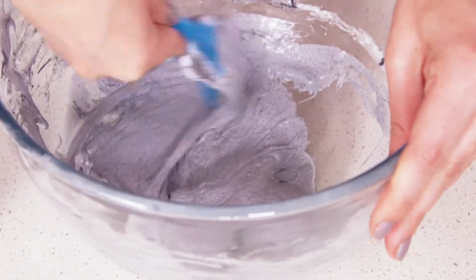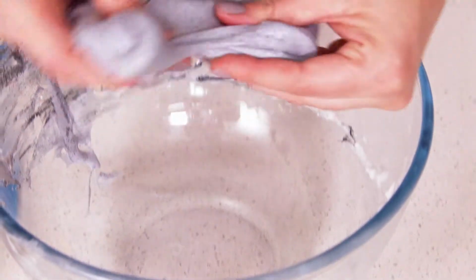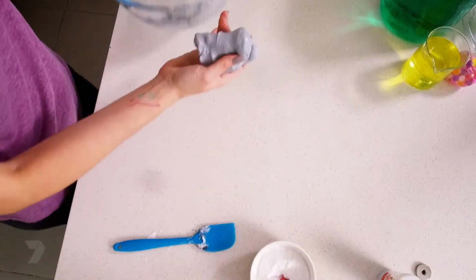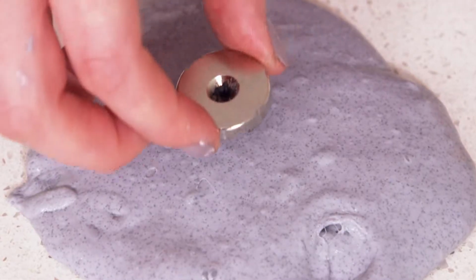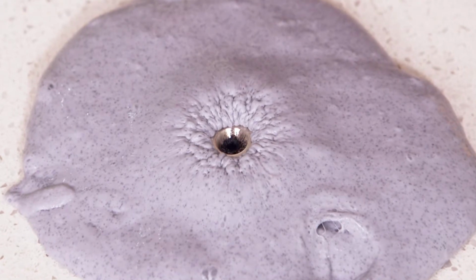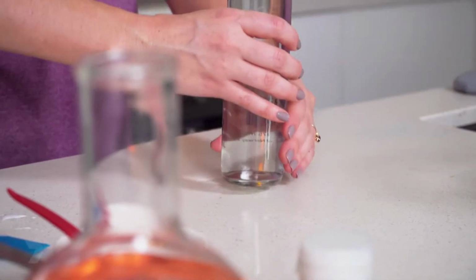Once it's turned into a blob in the centre of the bowl, it's time to pick it up and mould it between your hands. I like to stretch it out and fold it back on itself because it gets all those air bubbles out. Cool, that looks great. Let's test it out. Grab your magnet and watch it come alive. Oh, that is so creepy. This is science, guys. Let's put the goo towards the side.